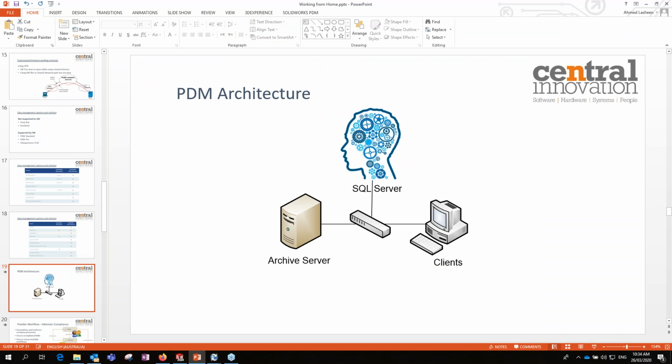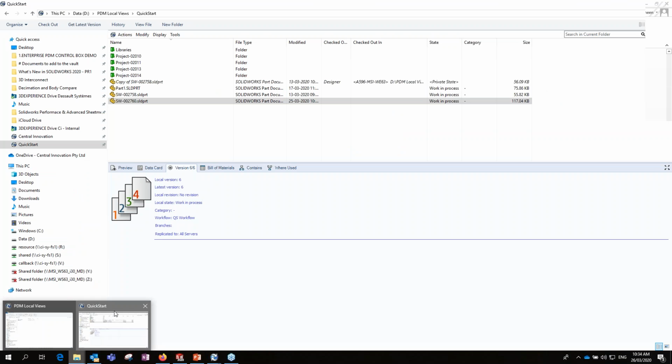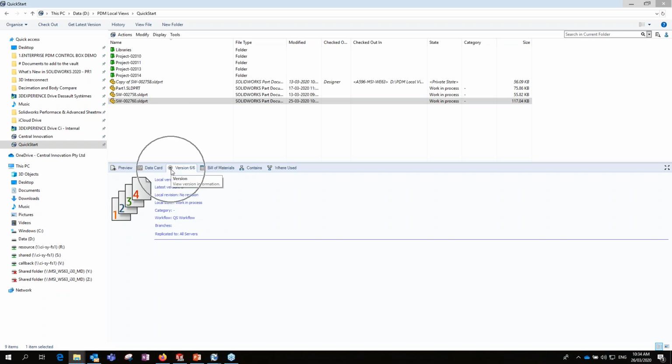Because going back to this slide, how BDM is working is each and every client has a local cache on their machine. And this local cache, you keep updating it by communicating with the SQL Server and archive server on demand. So what I'm accessing here is my local cache. And BDM shows me an equal sign here, referring that my local cache is equivalent to the server. So it means if I check out this file, if I'm doing any changes, I'm dealing with my local cache.